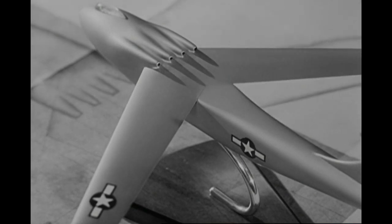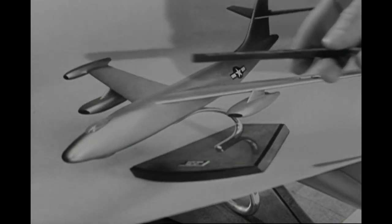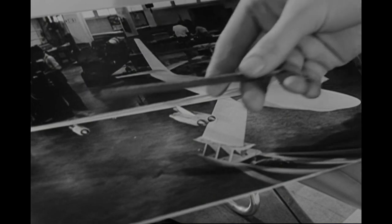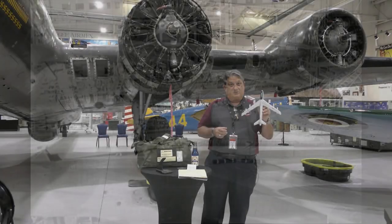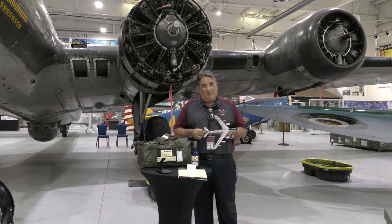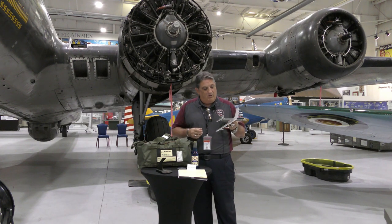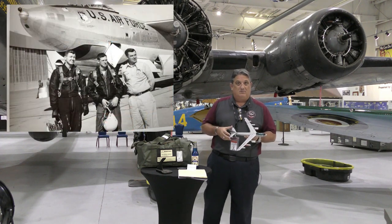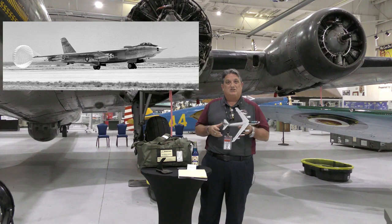What ended up happening is a guy by the name of Vic Ganser at Boeing came up with the perfect sweep on these aircraft, which is 35 degrees. So that's how it came to be. Now, how slick was this airplane? Chuck Yeager didn't like flying this airplane because, again, he had problems slowing it down.